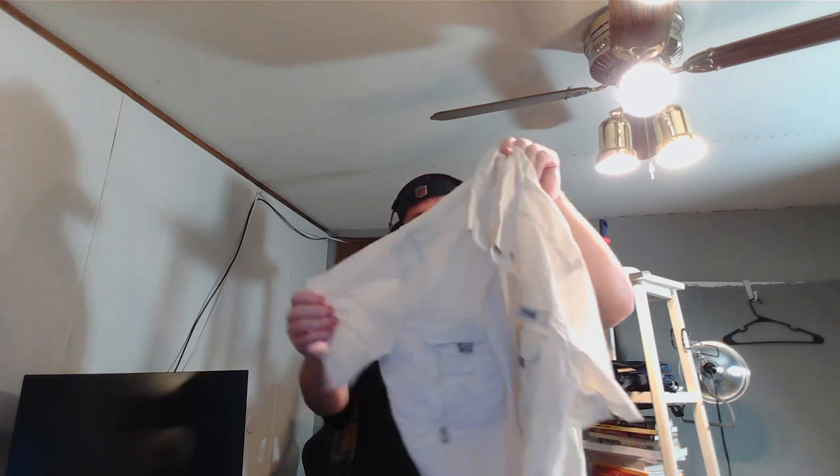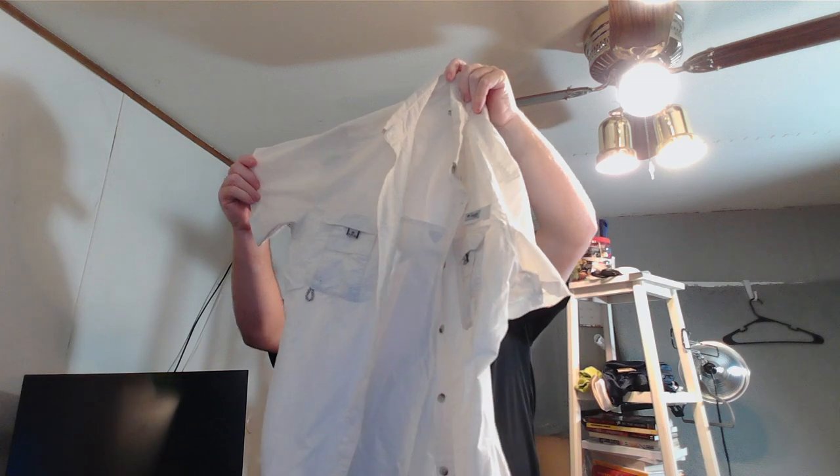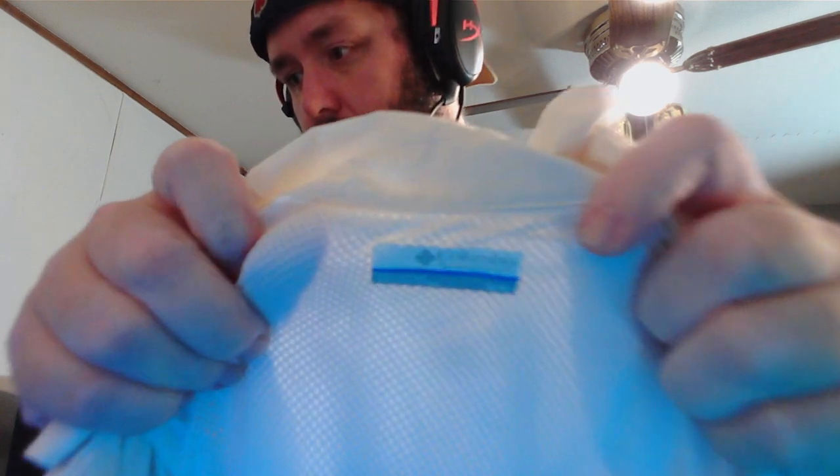Now, this is something I've sold, just a Columbia PFG sportswear fisherman shirt, performance fishing gear, just your run-of-the-mill Columbia sportswear. Anytime I see these, I pick them up. I think that's hard.